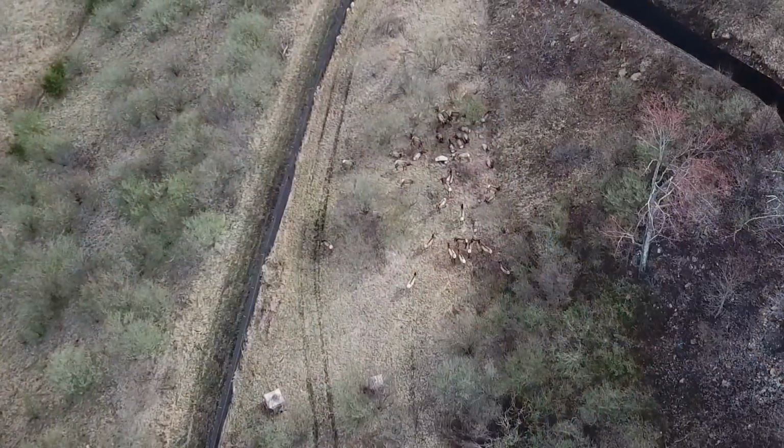It is absolutely conservation at its finest. And it feels pretty good being able to help another state establish a population when that's how we got our origin with elk also.